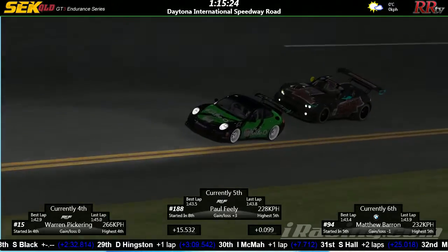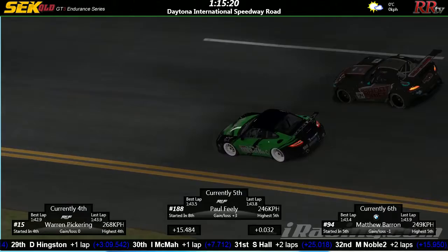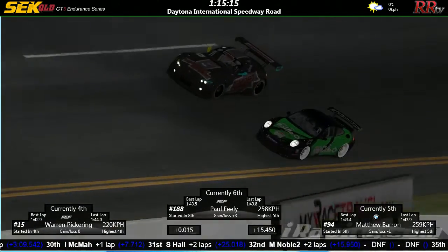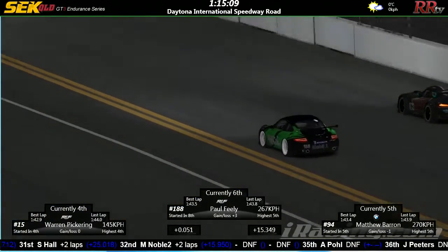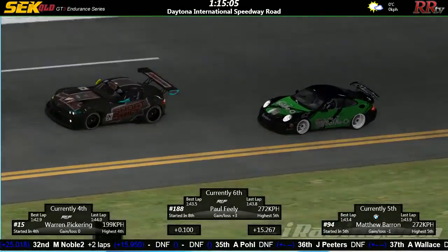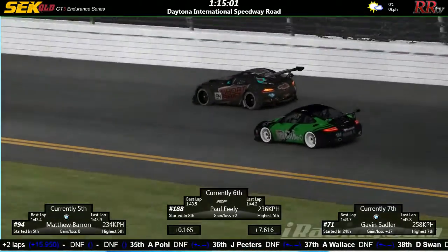Instant Matthew Barron up into 6th, and I think he's just about to take 5th right now. V8's online motorsport car around the side of Feely. Not going to say it's the hardest move in the world once you've got out of that draft and through. Yeah, quite comfortable from Barron there. So now in 5th place, Matthew Barron.